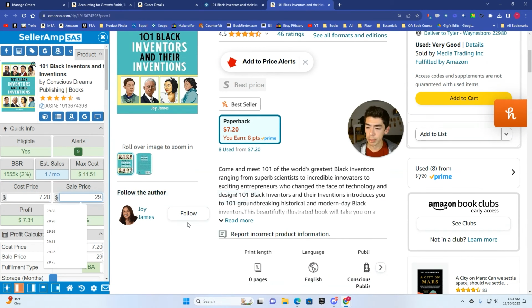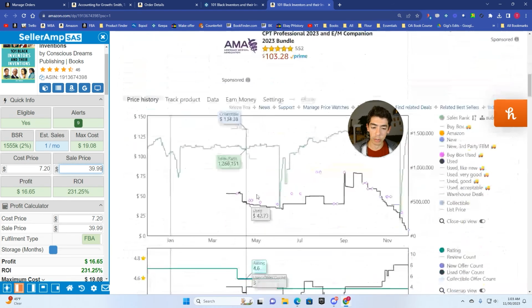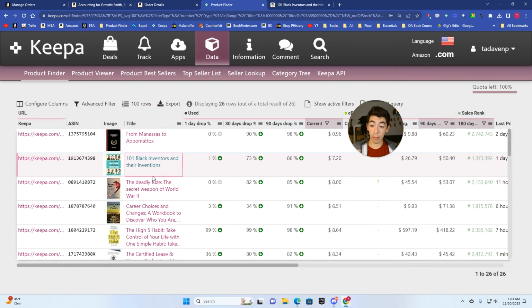I would say, pretty reasonably, I would assume that this would eventually sell for $30, but potentially could sell for $39.99. So I'd probably put my min at $29.99, my max price at $39.99. Yeah, I bet you it probably would sell in that range and you'd make a pretty good profit on that book.